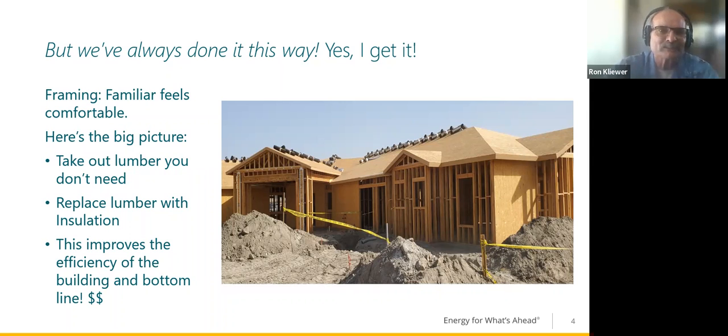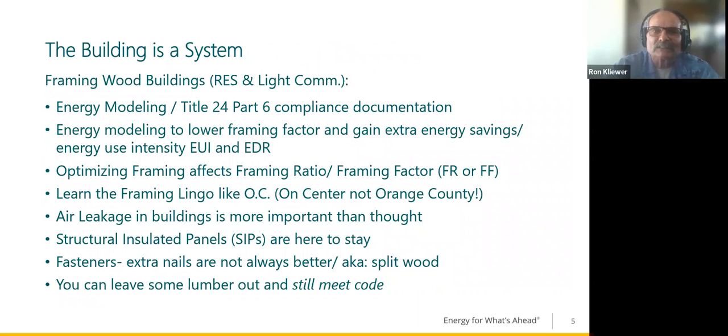But the big picture is, let's take out the lumber you really don't need, replace that lumber with insulation, and make your building more energy efficient. And it'll improve your bottom line, not just efficiency. The builder will actually save money on the construction. And just as a reminder, the building is a system.